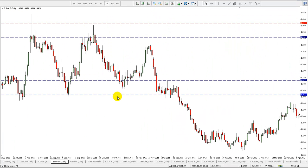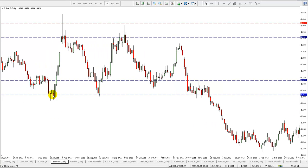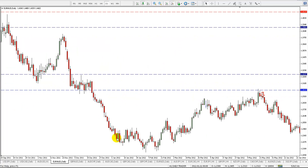So this was a really nice one on the Euro Aussie, where the Euro Aussie found support. There's a kangaroo tail right here and found support. And then the market found support again. Right here, it found a bullish big shadow. And then here, it found support and finally broke through. Now I said, well, this is a brilliant level. This was the all-time low for this pair for a long time. And then finally it broke through here and made new lows.